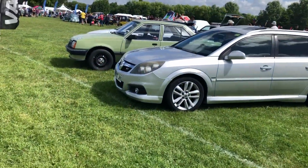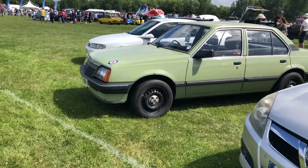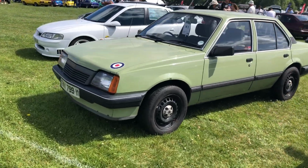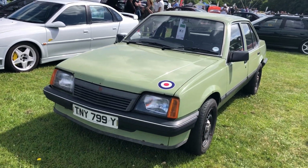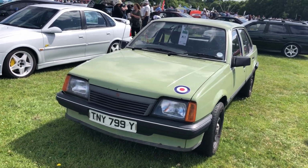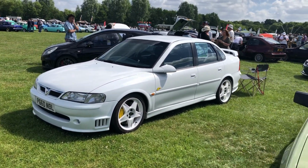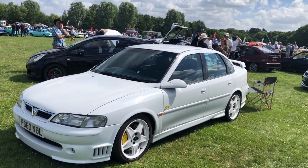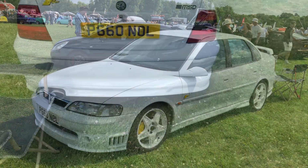Now, is there anybody who's not a fan of a Mark II Cavalier? This pea green mean machine looks sort of unrestored, but a pretty genuine car. It's absolutely lovely. Now, next to it, relatively rare but a really good incarnation, is this sort of Irmscher style Vectra. I'll take a look at this one in a bit closer detail.